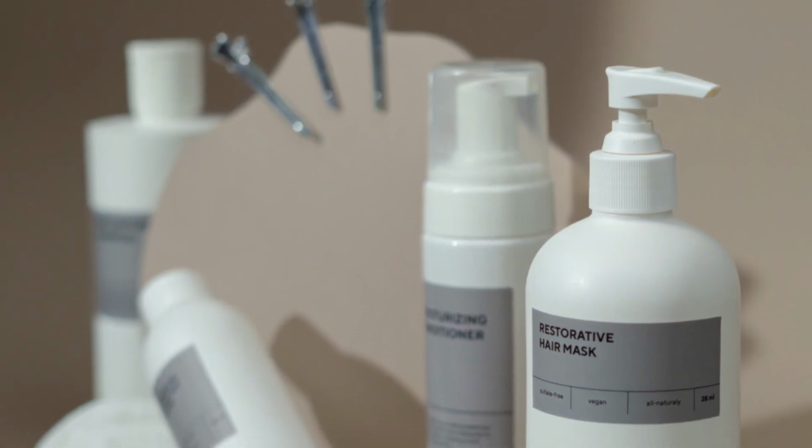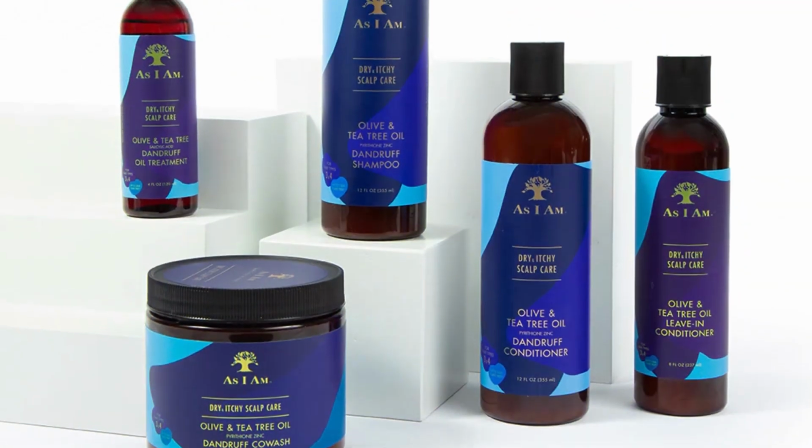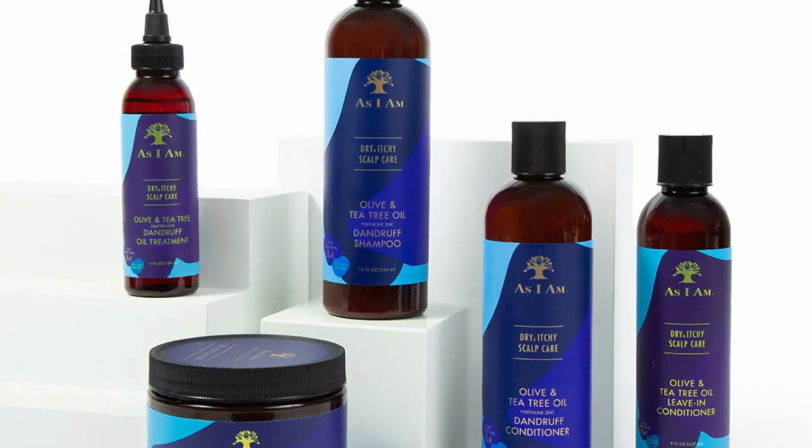When I was looking online for medicated shampoos, I typed in medicated shampoos, and a dandruff treatment shampoo popped up. When I was reading the ingredients, it actually had a medicine in it. And I also know that this shampoo is more catered towards people with curly, coily, kinky hair. So I was like, okay, let me try this. So I ordered it from Amazon.